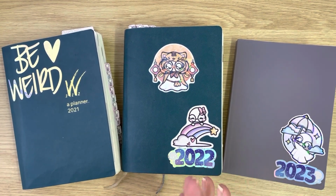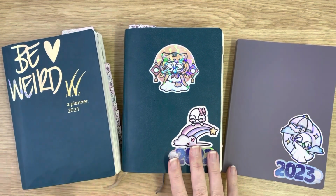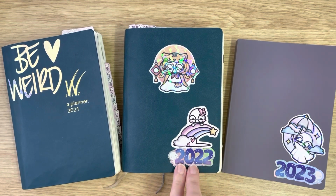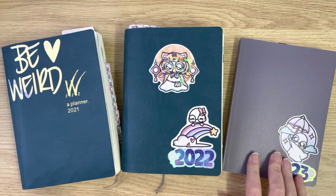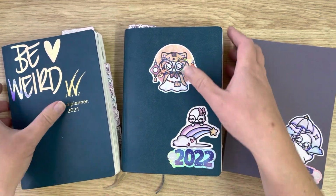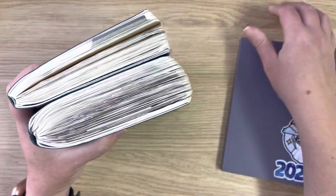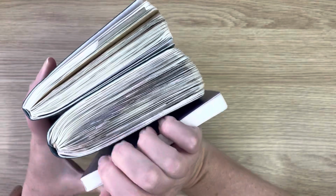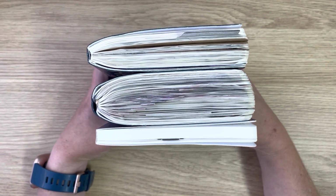I thought I would do a side-by-side comparison of the Wonderland 222 B6 size now that I've finished 2022 and I've started in my 2023 planner. So I've pulled out my 2021 copy as well, just for curiosity's sake, because I really enjoy seeing those kinds of side-by-side comparisons. So I thought I would just give you that.